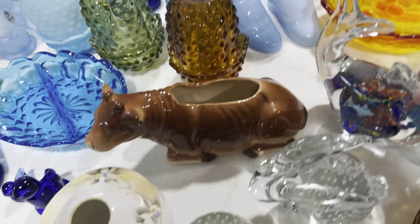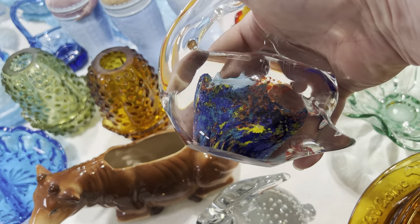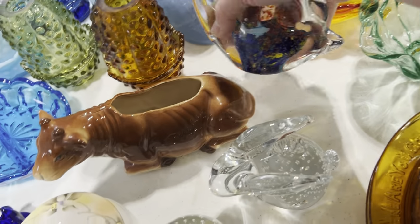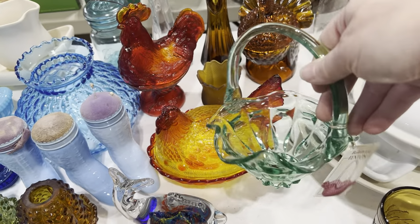Let's see, what else do we have? Some paperweights. This has a cute fish in it. It's a dolphin with some fish in there. A little coral reef going on there. Got another little Fenton piece. Newer.